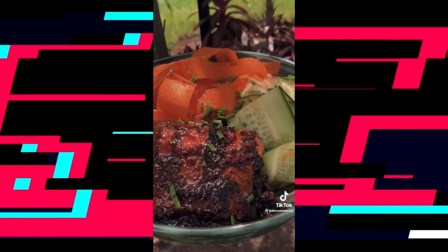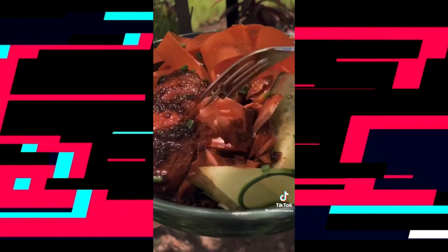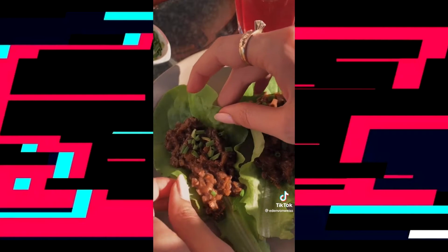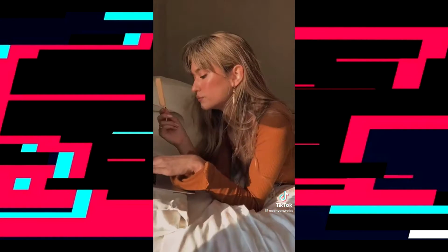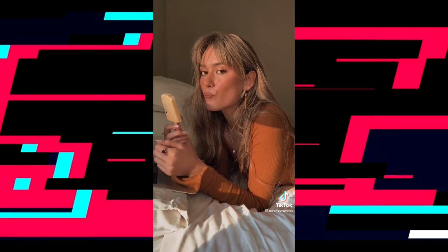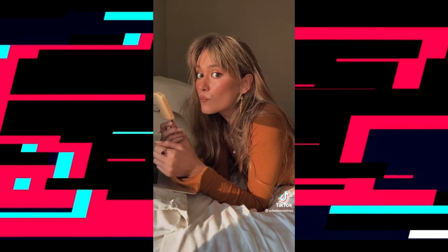And then for lunch, I had this ginger soy salmon over carrots and cucumber, and it was so good. And for dinner, I made these little mushroom tacos that were teriyaki flavored. And I probably had 20 because they were very small. And then after dinner, I had this boba popsicle. I'd never tried one before and I really wanted to. And since I ate good the rest of the day, it didn't hurt my stomach at all.